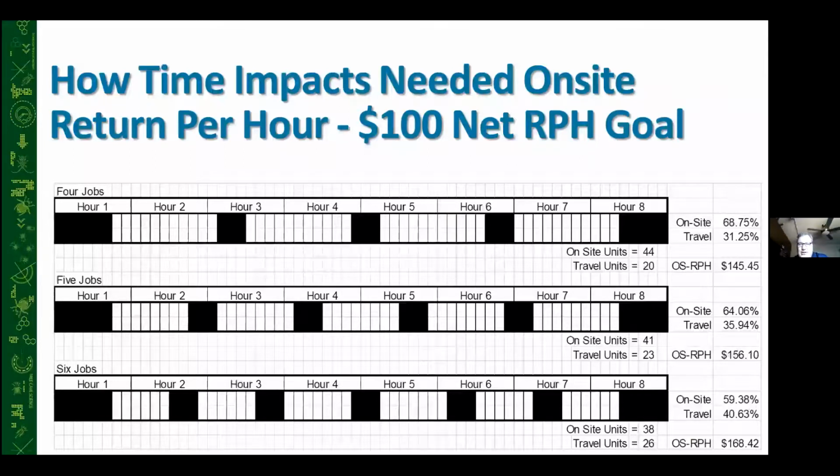But it illustrates how you can look at discounts depending on the amount of volume that you're going to do on any given job, and how you can still end up with the same net returns.